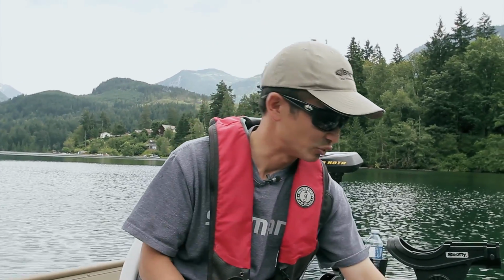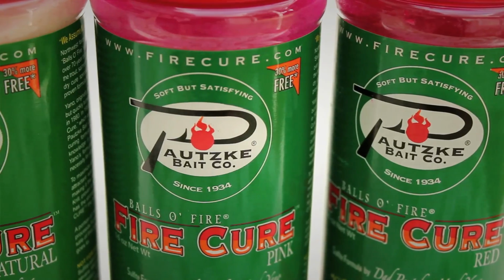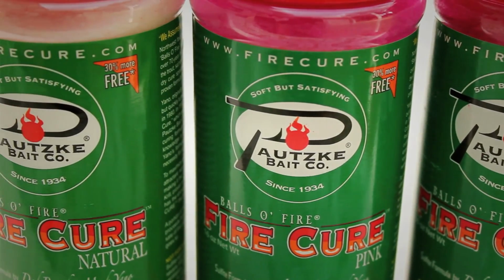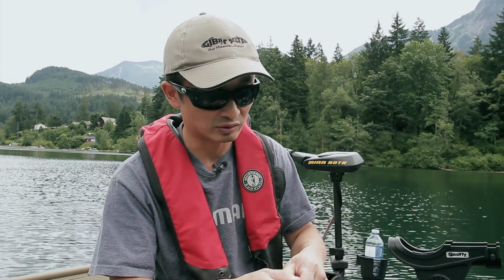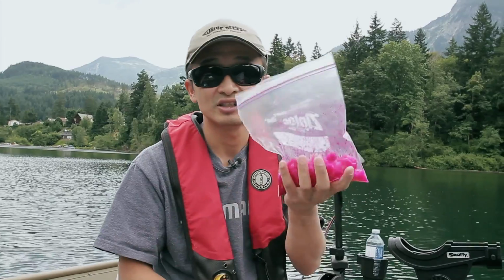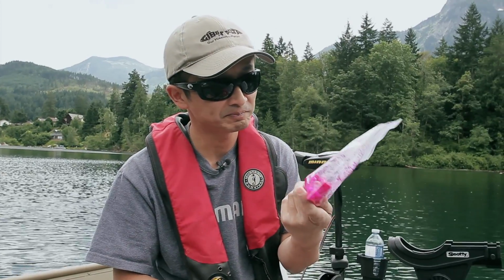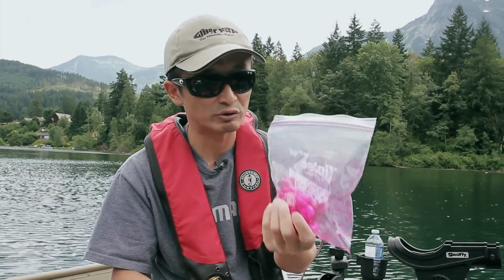But obviously, deli shrimp don't come in red. So what I do is I get a bottle of Pautzke Pure Red. That's my favorite color, and just sprinkle it onto the shrimp and let it sit for a few hours. So I actually did up a batch just before I came today. So this one has been sitting in Pure for several hours now.